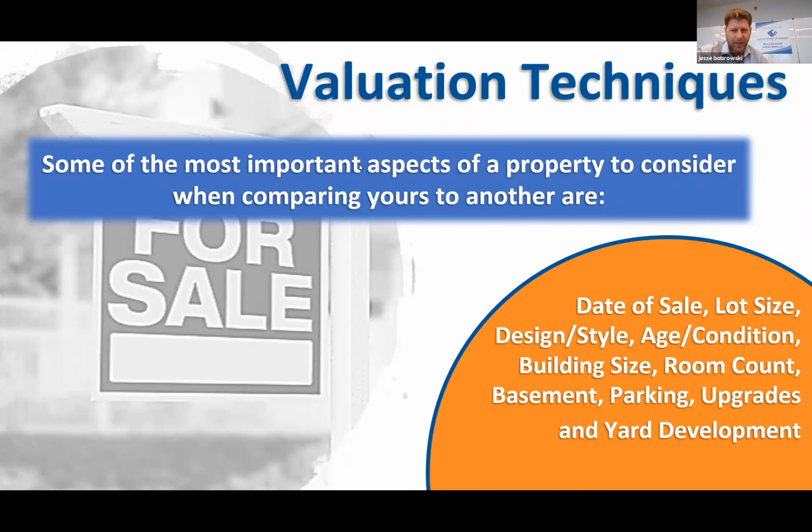Parking, what kind of parking does it have? Is it again a family community where most people are looking for a 2-car garage, and all you have is a carport, or vice versa? You want to be pretty vanilla. So focus on what you're looking at, and identifying any outliers of your property. And then of course, upgrades in yard development.